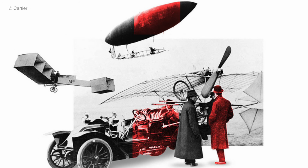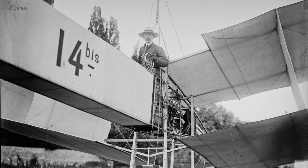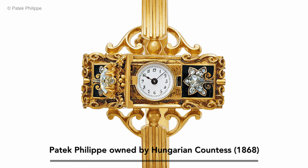First world problem. He needed a watch that was robust enough to use mid-flight with both his hands firm on the controls. At the time, there were only pocket watches available to men. The wristwatches of that era were only designed for women. They were adorned with ornate precious metals, far too delicate and impractical to use in task-intensive flights.